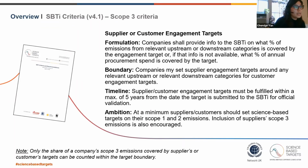So the boundary for these targets is that they should cover relevant downstream or upstream categories. So a common example of an upstream category would be purchased goods and services, where companies engage their material suppliers for their suppliers to set their own SBTs. So the timeline of these engagement targets is more aggressive. So that is, these targets should be set within 5 years from the date that this engagement target is submitted to SBTi.